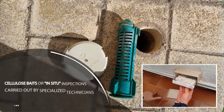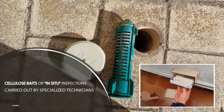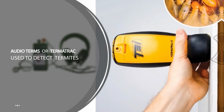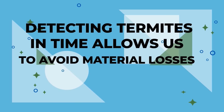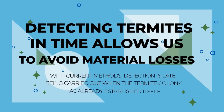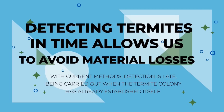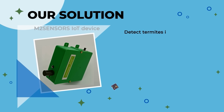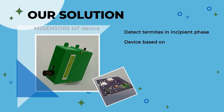Currently, cellulose baits, or in-situ inspections, carried out by specialized technicians with portable devices, such as Audioterms or Termitrack, are used to detect termites. It is obvious that detecting termites in time allows us to avoid material losses, but with current methods, detection is late, being carried out when the termite colony has already established itself in the building and the damage is advanced. Our solution allows the detection of the presence of termites in the incipient phase of the infestation through custom-developed IoT devices.